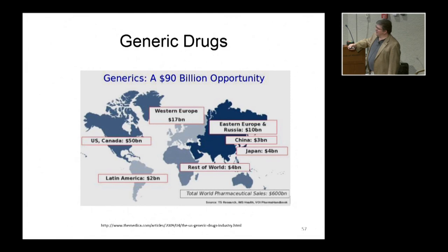Generic drugs, again, you always think, generic, oh, it must be pretty cheap, they don't make money and all that. Whoops. This isn't even a very new slide, it's probably much higher than this, but generics is a pretty good business.